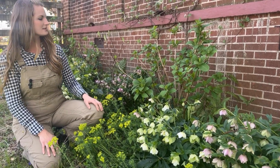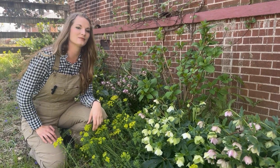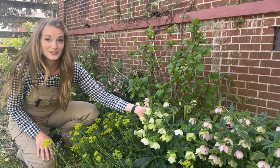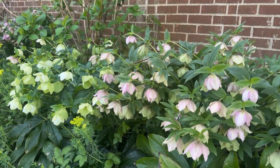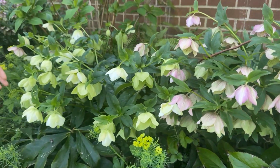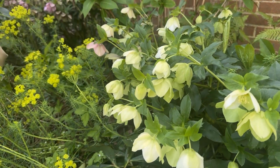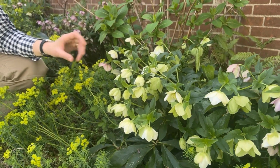I have ferns, some toad lilies, some other fun things, arum lilies that come up in hostas a little bit later. But for now, these Lenten roses are definitely the star of the show. They started mid-February and have been going strong for a month. And some people don't love the older fashioned varieties that droop down, but I find it's just an invitation to kind of get on their level and really enjoy them.